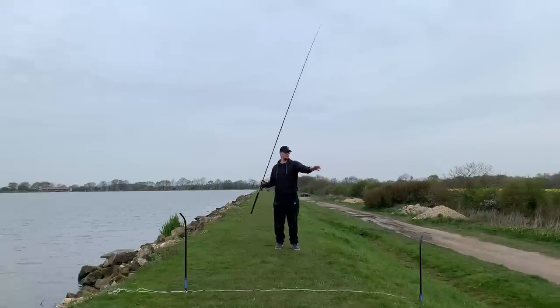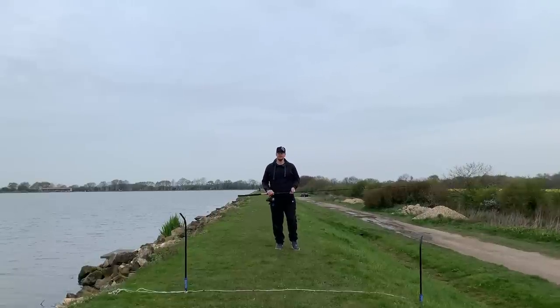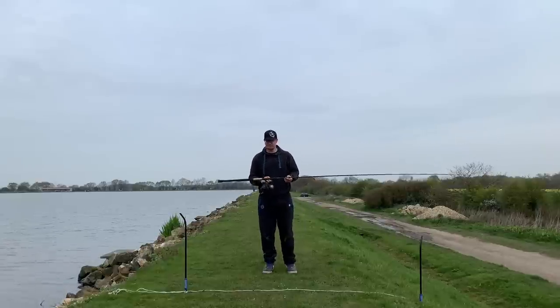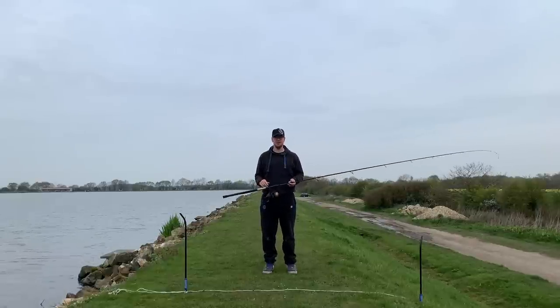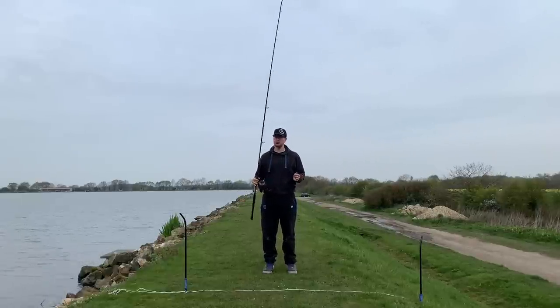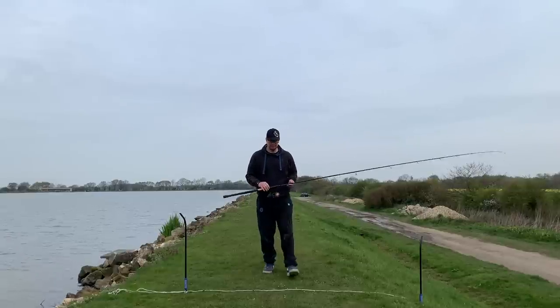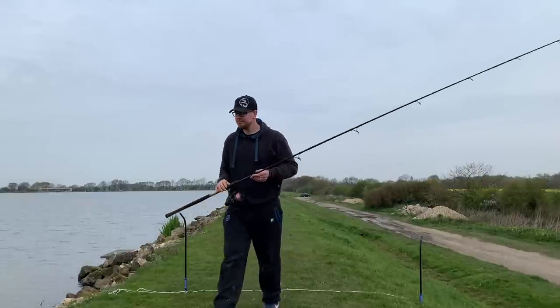And that is pretty much as simple as that gets. So I've got everything set up. That's me clipped up at 35. I'll get my swim fed and then we'll chuck a 5-hour session on and go from there and see how we get on. Right, catch some fish.